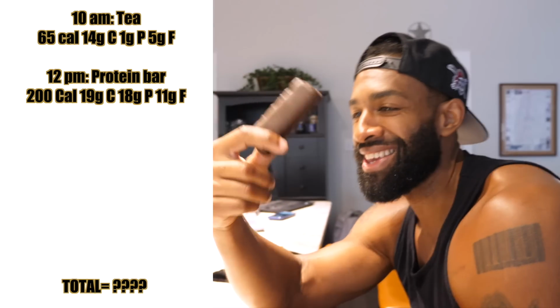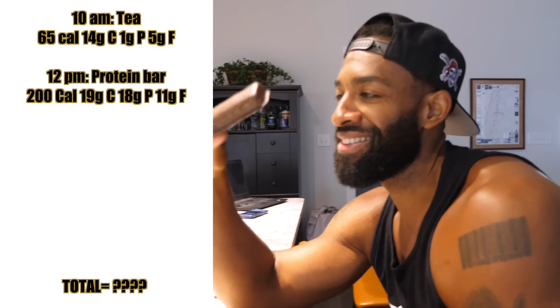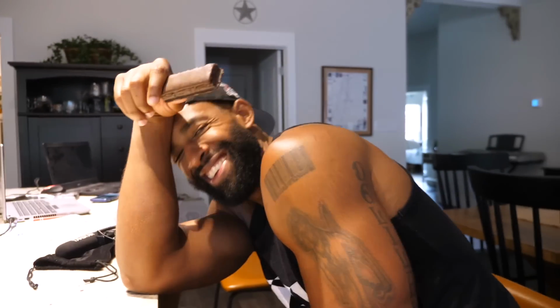This is my first piece of food for the day. It's a fruit, it's a protein bar. It looks like a candy bar, or like a big peanut chew. Remember peanut chews? Yeah, I do remember. So yeah, this is my first piece of food for the day.